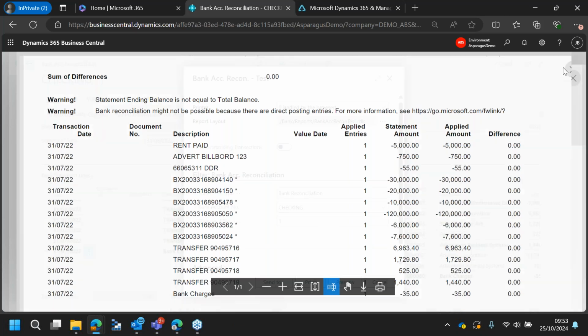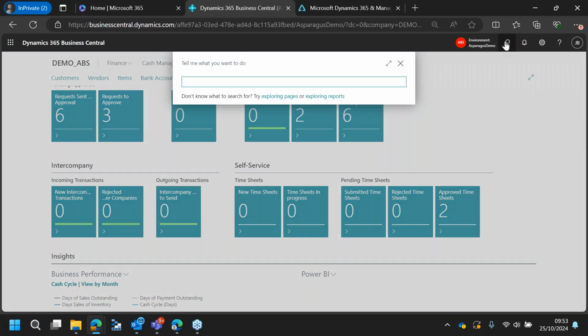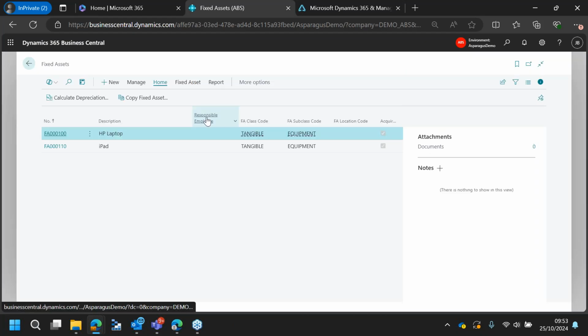And then lastly, I am conscious of time, so I just want to quickly go through the fixed assets. If I go through to the fixed assets, you're able to create as many assets as you want. You'll notice you can also add documents and notes to the fixed asset if you need to.